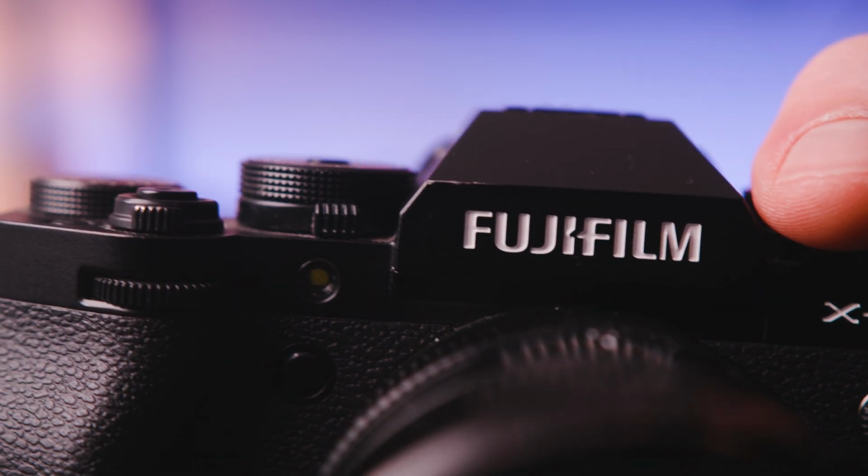It works really good, it has super good autofocus. The film simulations of Fujifilm are outstanding.